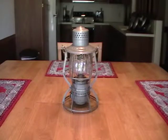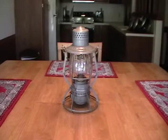So this is a Baltimore and Ohio Railroad locomotive lantern. It's marked Loco on it. Lantern made by the Keystone Lantern Company. This is one of the two models they manufactured. This is the Casey. The other one they made was the Keystone, and I'll get into the difference between the two.